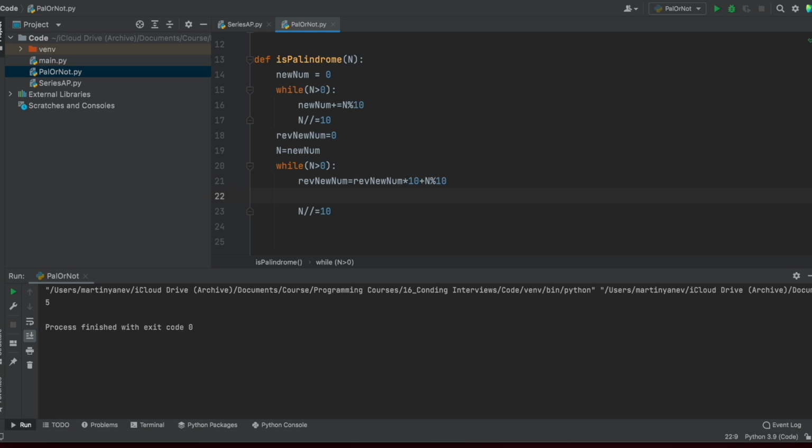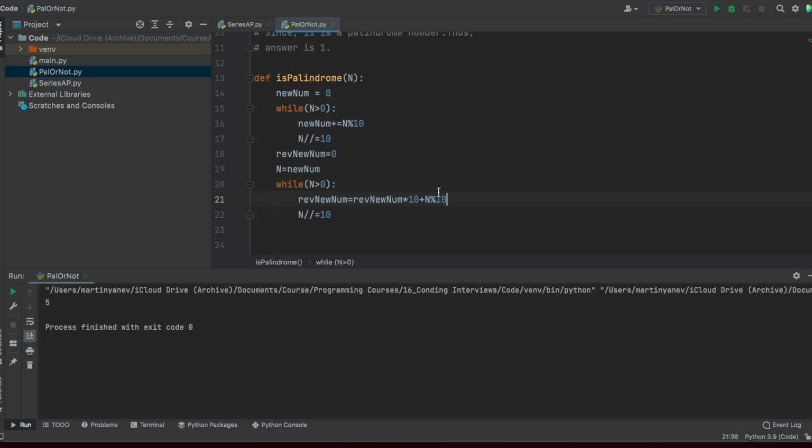If for example again you have here the number 256, it will be a similar thing. First here you assign to the revised number only 6, because the revised number initially is 0. So here will be 0 plus what's left when you divide 256 by 10, it's 6. So first it will be equal to 6, then you remove the 6 and you have 25, and here you would get 6 multiplied by 10 will be equal to 60, plus n divided by 10 here will be 5, so you will get here 65. And finally, once you do the floor division here, you will get 2, and here you will get 65 multiplied by 10, which will be equal to 650, plus n divided by 10 here will be equal to 2.